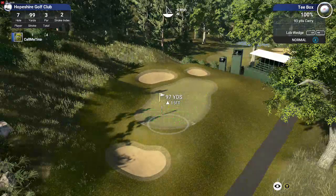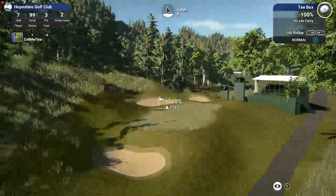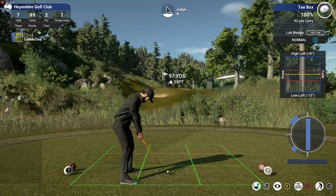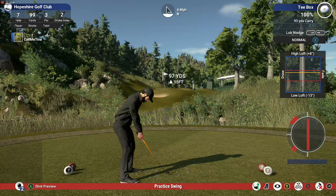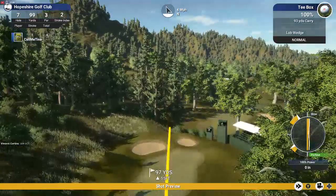You know what? I'm going to use one of my two shot previews. So what I'm going to do is a really high loft to sort of get it up. And now I'm going to hit left stick, and I have two shot previews for the entire round. So watch, I'm going to hit green. And let's see what happens if I do a full shot. Ready? Let's see where that goes. Yeah, see, that's short.